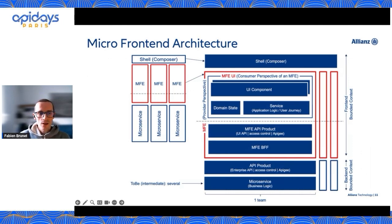If I go into more detail on micro-frontend architecture, we have this big schema. We have some domains. We have one MFE domain, and it's linked with one or multiple microservices. In one website, we can have, for example, a quote domain, and in this quote domain we have UI components dedicated to it, domain state dedicated to it, services dedicated to it, and so on. It's very important to understand we have just one part of one domain in one part. So we have different UIs, but just one BFF or one microservice.